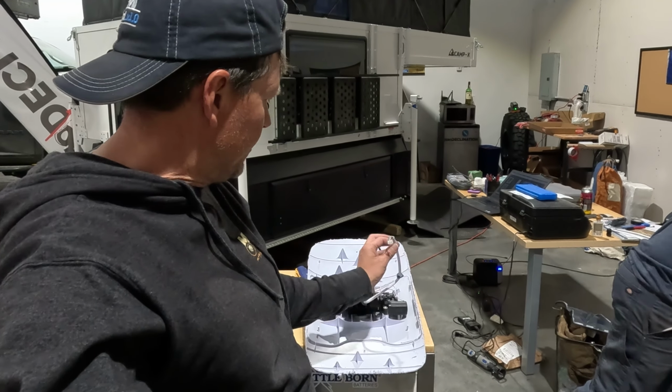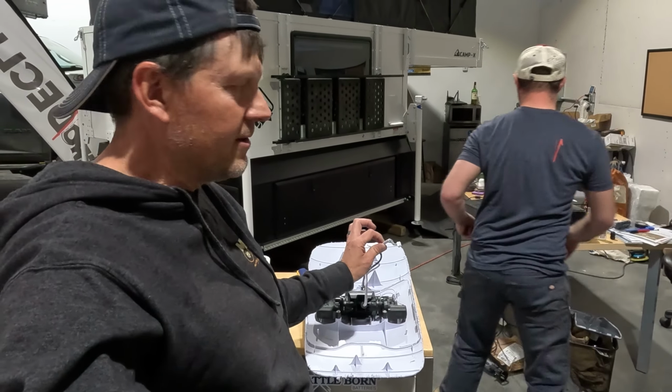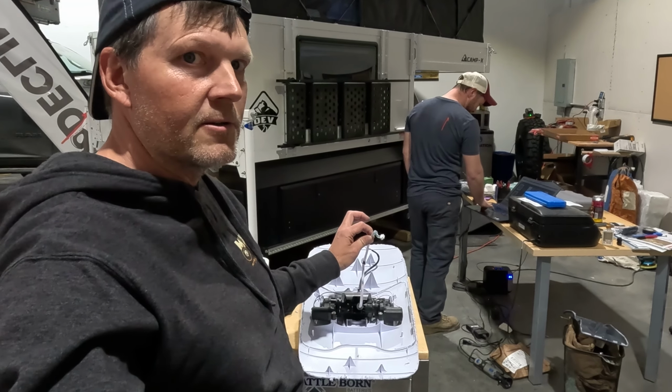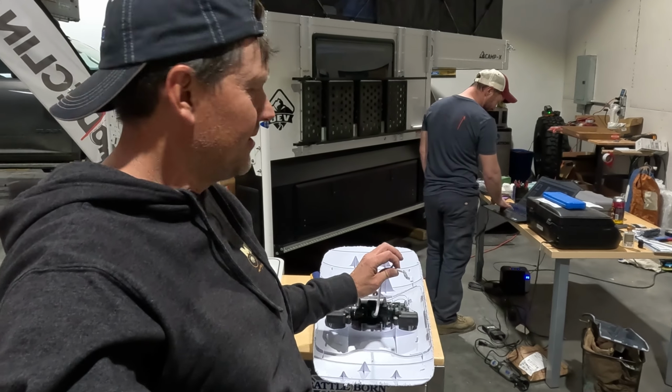What we need out of here is this wiring right here. This is what we're after. So we're gonna do some modifications to this.